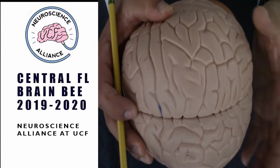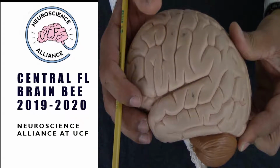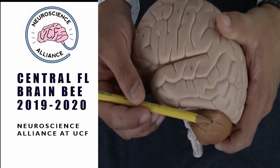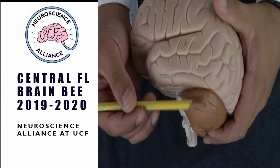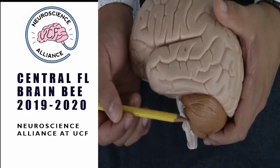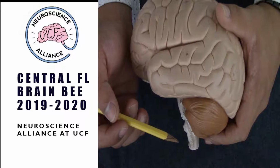Okay, and then back here again is the occipital lobe, which is mostly responsible for vision and visual association. Now, as we go more inferiorly towards the brainstem, we see this really stiff brown piece here. This is the cerebellum. Many of you may have learned that the cerebellum's main function is about balance. So cerebellum, like a bell, like balancing a bell on your head. That's the way that I originally learned it.